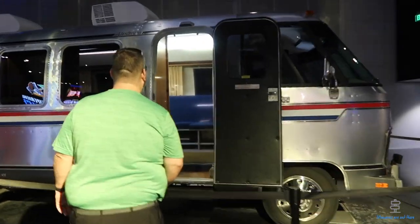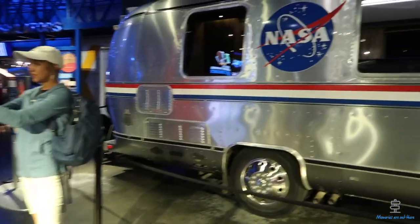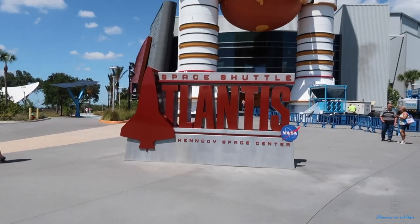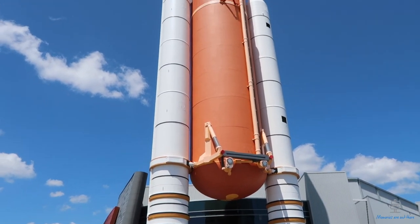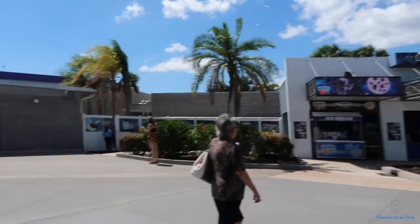Check out this Airstream. This thing's awesome. There's so many things here to do and read and watch and interact. I actually don't have enough time in one day.